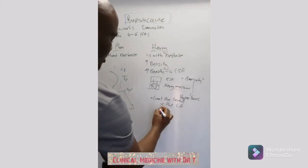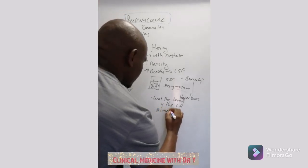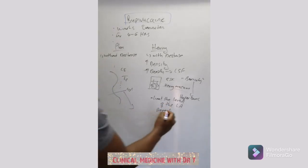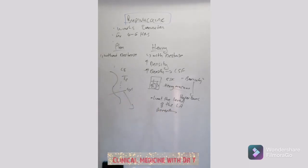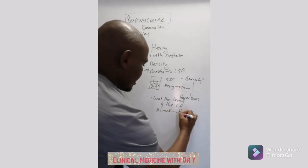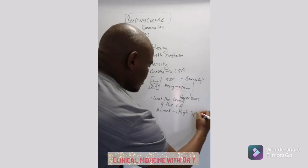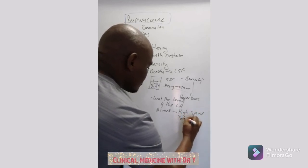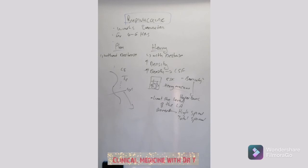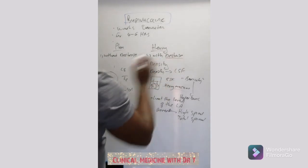So you want to prevent the anesthetic from working on higher levels, going up. When you do that, you are minimizing the chance. So using a hyperbaric local anesthetic minimizes and prevents things like high spinal or total spinal. So that's the thing about it. Whenever you use Marcaine or Bupivacaine, make sure that it's the one with dextrose.